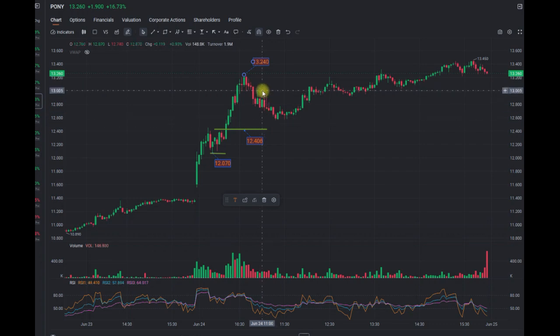So a good exit point would have been here at 13. Let me point it out so it will be clear. Why 13? First of all, because it's a round number, then because it's also a tested level. So that's a partial or a full exit on this trade.